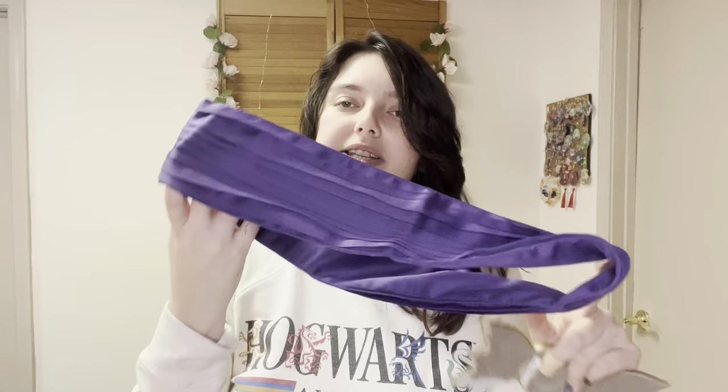The other stuff is actually pretty nice. This is kind of what I more expect to see. But it's gonna get the job done, and it matches the purple on the inside, so I think that's important. And then there is this.